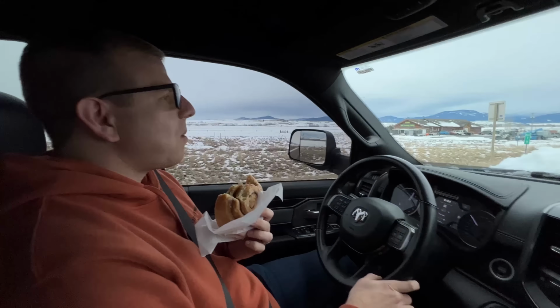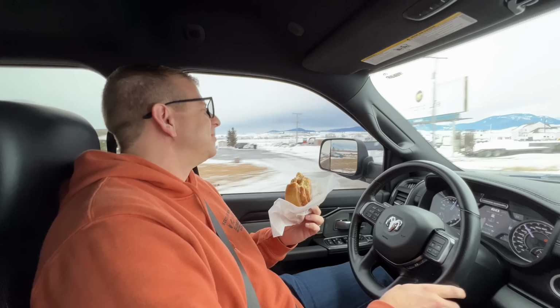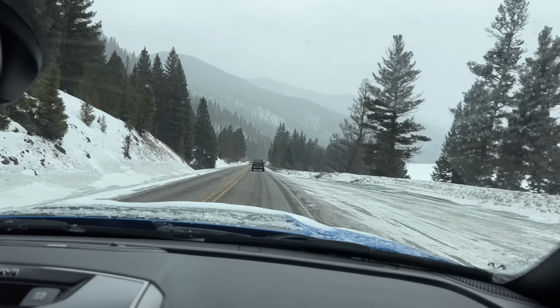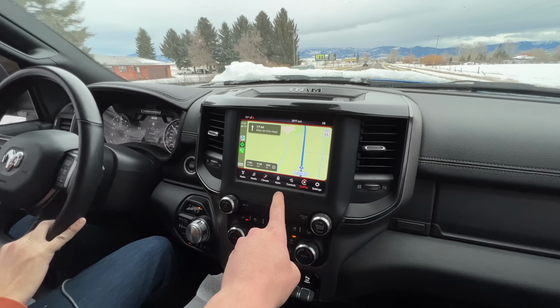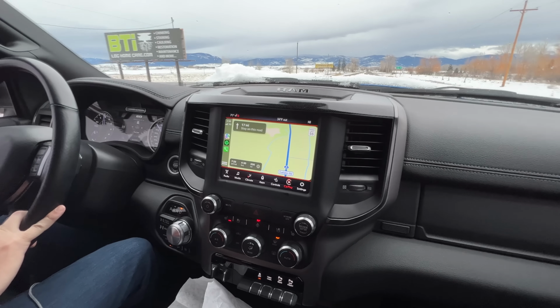Made it on the road. We didn't make it 5 minutes before Cody had to stop and get a cinnamon roll. So the plan here is that we're gonna go to Jackson Hole tonight. Then tomorrow we're gonna do Park City. Then after that, we're gonna do St. George, Utah. So it should be kind of a cool route home.